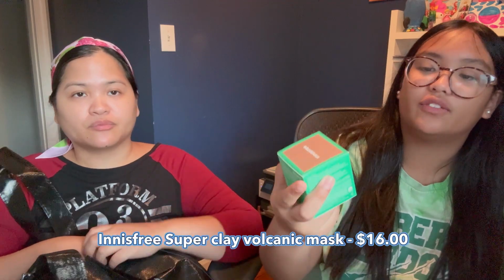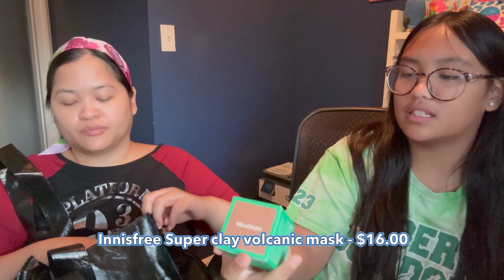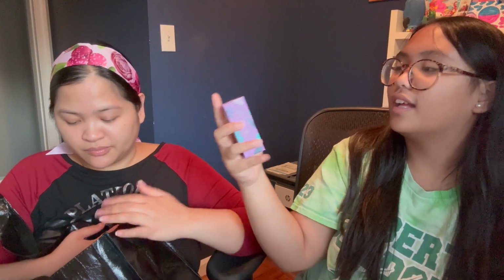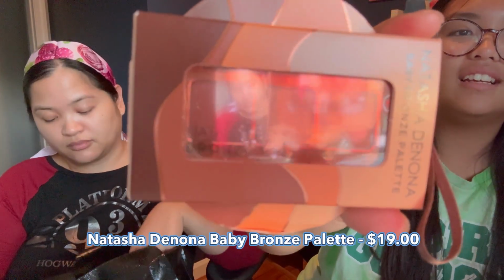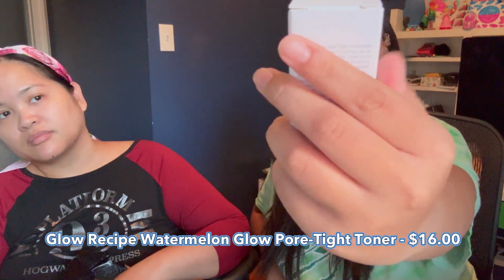Okay, first we got the Innisfree Super Volcanic Pore Clay Mask. I don't know if it's the full size. It's like 100 ml. Next, the Fable Mane Smooth and Shine Hair Oil. Next, the Natasha Denona Baby Bronze Palette, the Glow Recipe Watermelon PHA and BHA Pore Tox, the mini version.